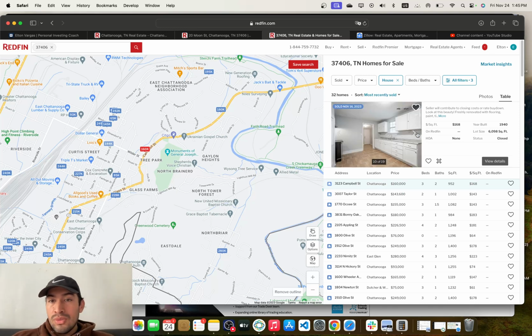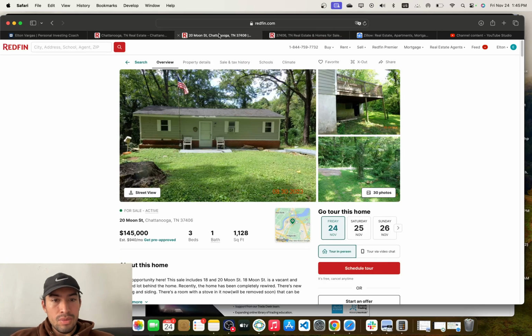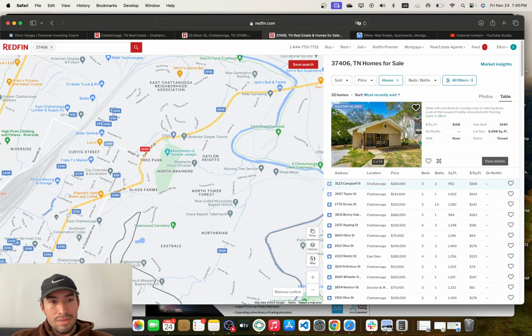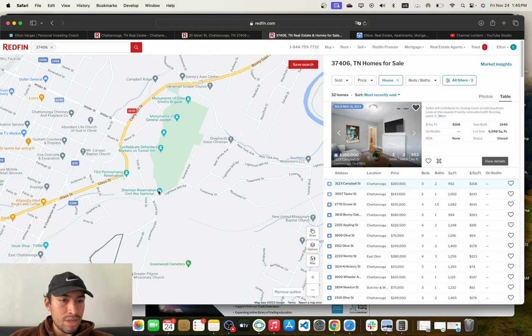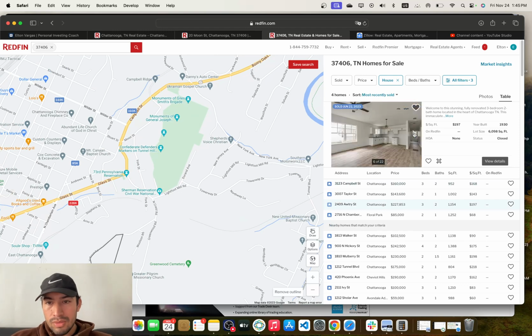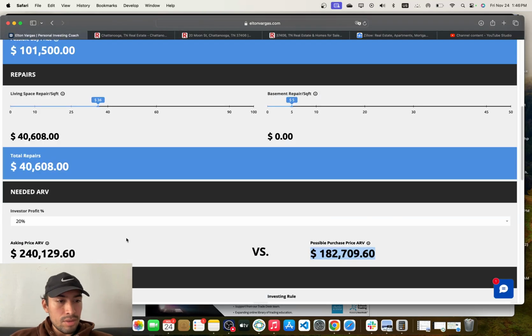So this one sold for 160, and it sold recently, November 16th. So not too long ago, 3 bed 2 bath, 952 square foot home. Our home is 3 bed 1 bath, 1128. So it's a little bit bigger, but here it is. So this is gonna be like our one and only comp, which I truly don't like. We have this one sold in June. This one looks very fresh as well. 228. Is that close to it?